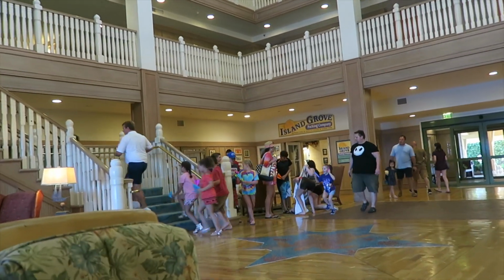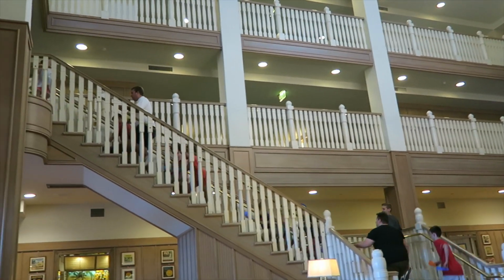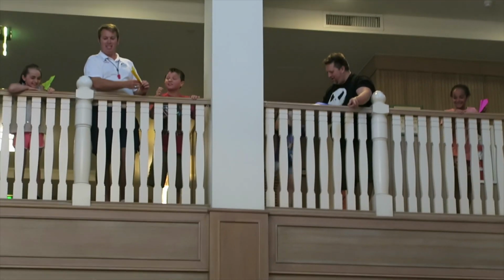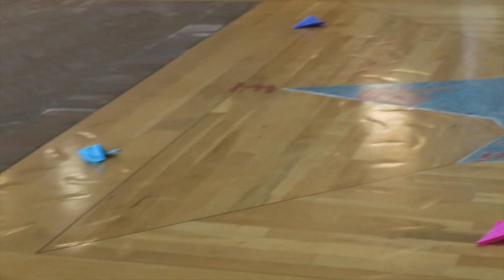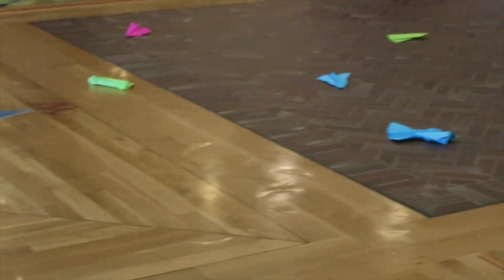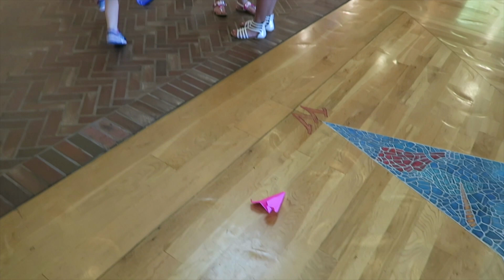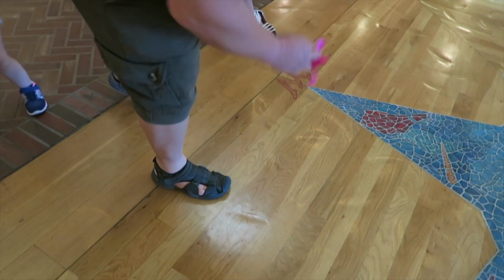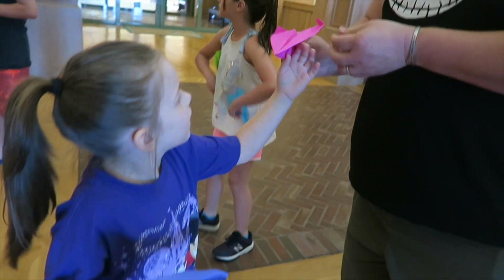Alright, here they go upstairs to fly the airplanes that they made. Josie got 2, one purple, one pink, because of course she did. And she's running up the stairs. Josie, let's see your airplanes. This one wasn't hurt. Fly it again. Well, I think you're done with the flying, baby. Do you want to make another one?